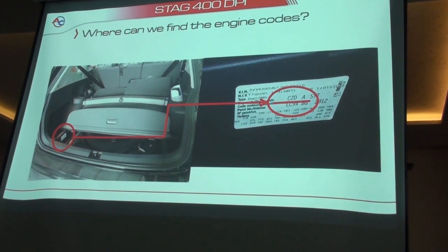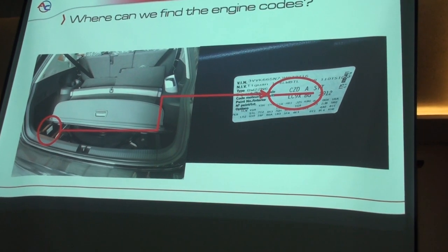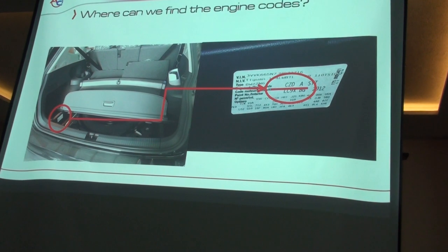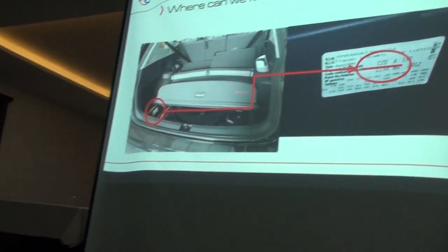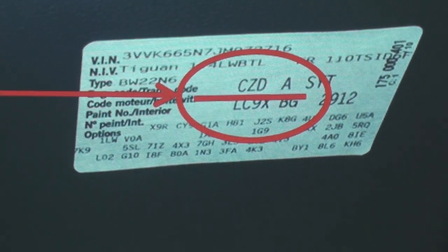Okay, you need to know whether this engine is supported by our controller or not, and where to find the engine code. Here you see the boot area, with the sticker with information about the engine code. It's the standard place where you can find it in Volkswagen Group cars. If the car wasn't damaged in the back, the sticker should be there.